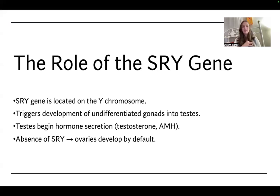So again, to highlight, the SRY gene is located on the Y chromosome, which triggers development of undifferentiated gonads into testes. And the testes begin hormone secretion, which would be testosterone and AMH. And if SRY is absent, then ovaries develop by default.